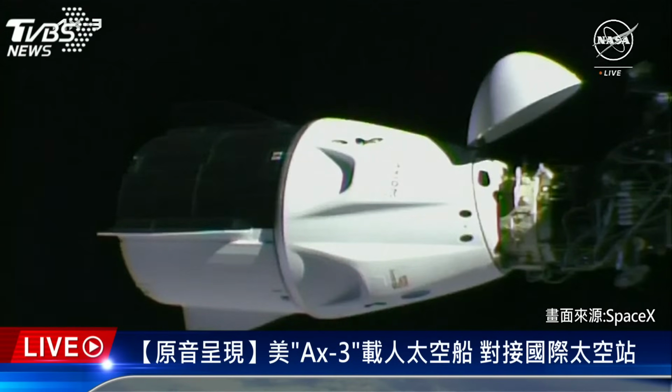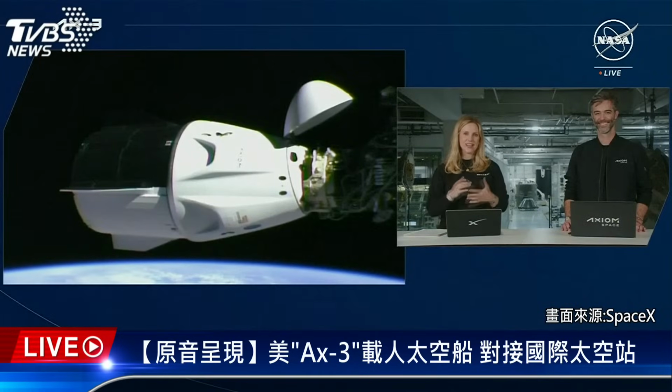Thanks so much, Gary. Great words there. And it's safe to say now that 37 hours after they lifted off from Kennedy Space Center, the Ax-3 crew has arrived at the International Space Station, as you can see there on your screen. I'm sure that they will all be very eager to have that hatch opened in just a little while.